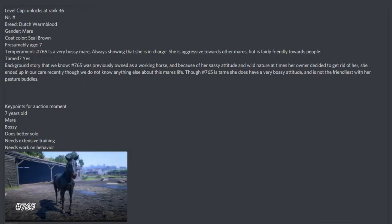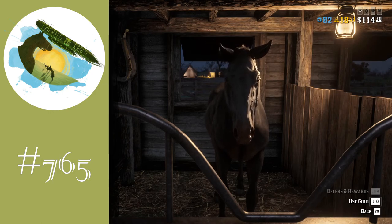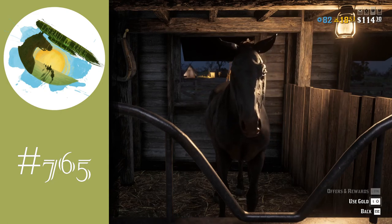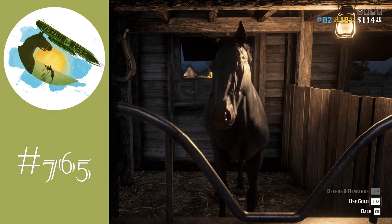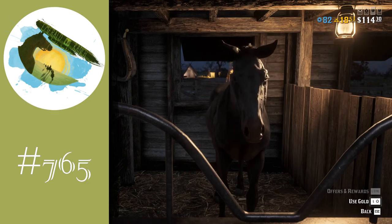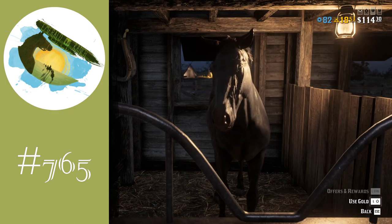Number 765 is a lovely mare, a Dutch warmblood. She is 7 years old. She's very bossy and better solo. She needs extensive training and work on behavior, so she's most definitely not the friendliest to her pasture buddies. What is the starting price? It's 1.5k. So the bidding can start now.